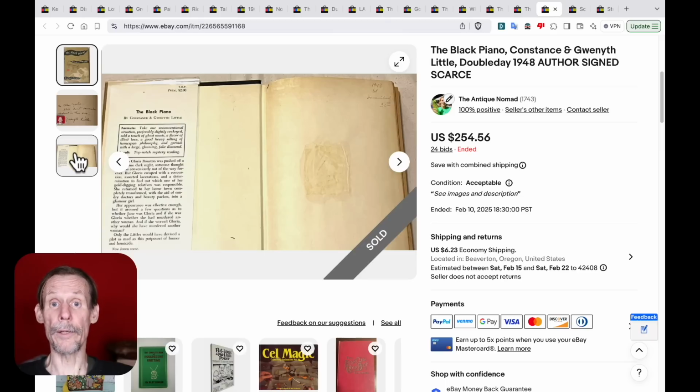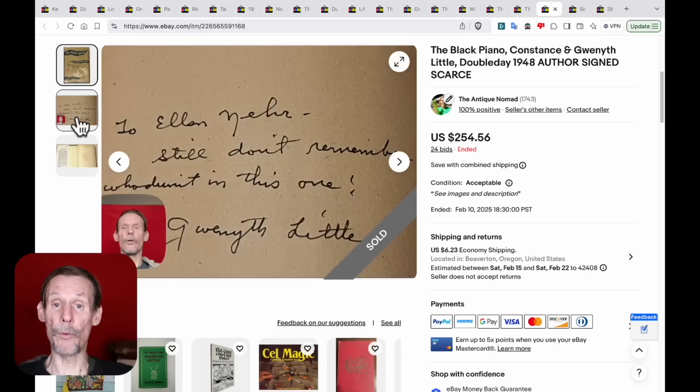And it was sold at a premium before at a bookstore for $35. Now we understand how truly scarce author signatures are, particularly the Littles. And so that made this book just really soar. 24 bids, $254.56. I always wonder how we end up with odd cents on bids on eBay.